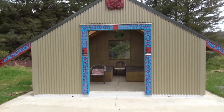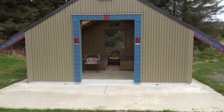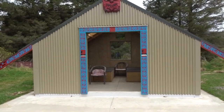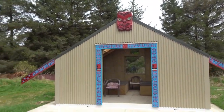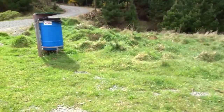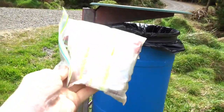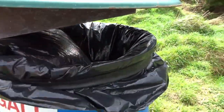Did a lovely lunch in there. I wouldn't want to stay the night because the wind is just going straight through the door. Be nice if there was even a curtain across it or something just to block the wind, and yeah, that would make it perfect. But right, I'm gonna make the most of the rubbish bin. With thru hikers, any chance to get rid of rubbish, oh, it's such a good feeling, less weight to carry.